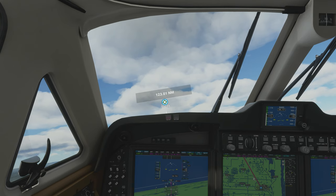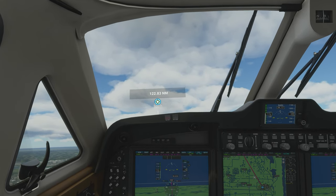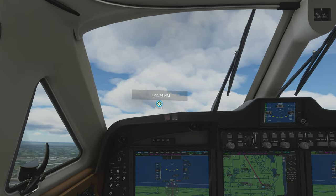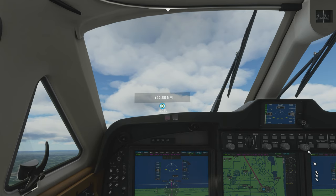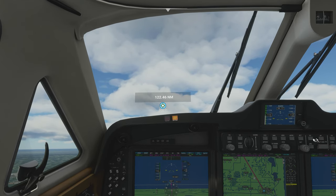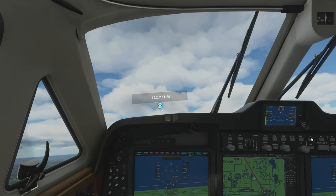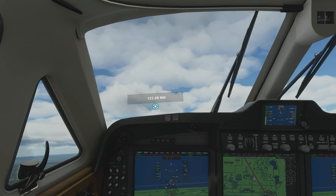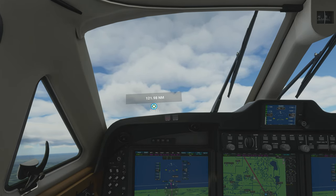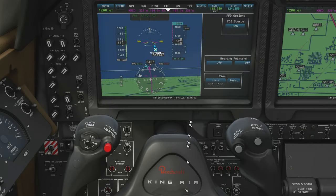Alright, just turning to get us right on course. I'm going to go ahead and turn the steering over to autopilot. Always have to engage the yaw damper to keep things smooth. Keep the heading perfect. Okay, so it's making a minor adjustment just to get these lines to converge here.